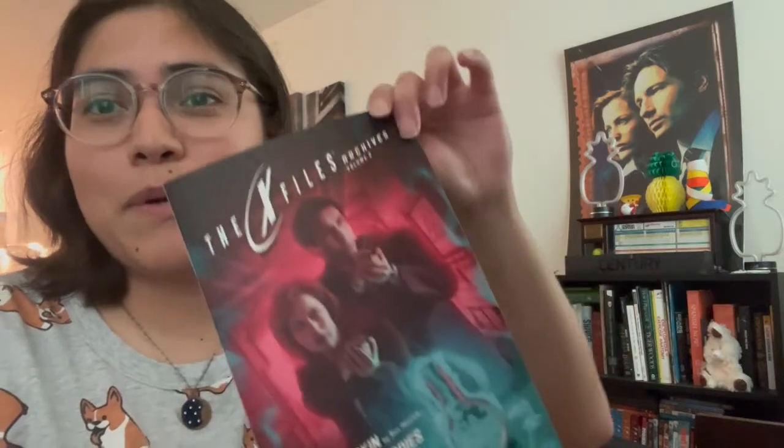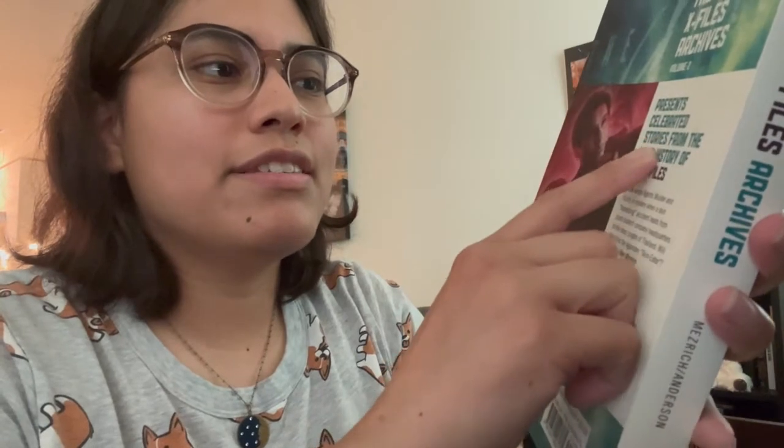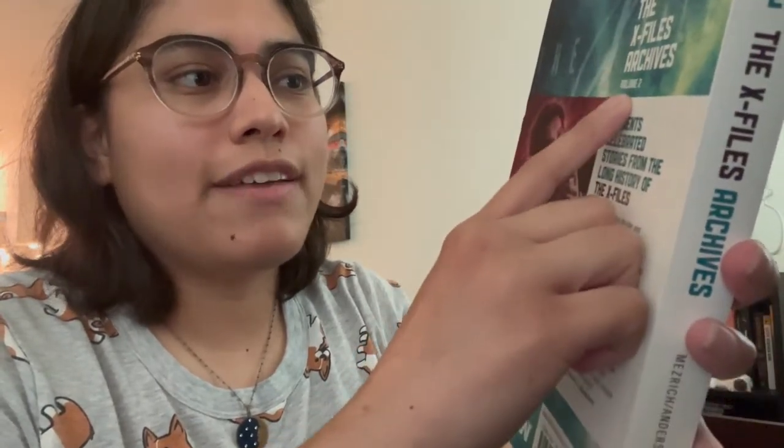I found this in like a couple other books, and I decided to buy this one because it seemed the most interesting. And so this has two standalone novels, one called Skin by Ben Mezrich, and the other is Antibodies by Kevin J. Anderson. If we read the back here, it says, the X-Files Archives Volume 2 presents celebrated stories from the long history of the X-Files.